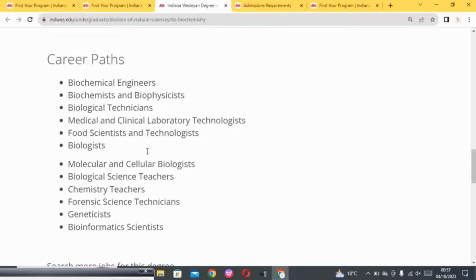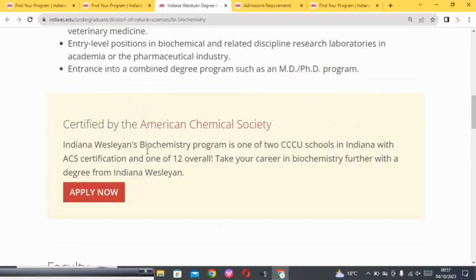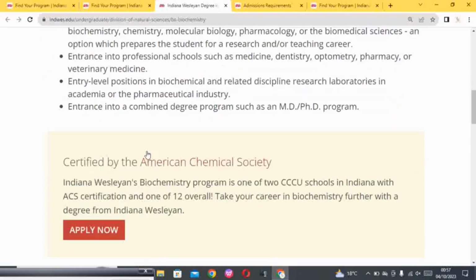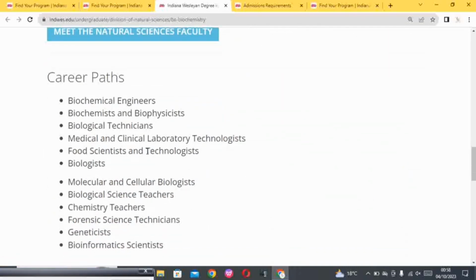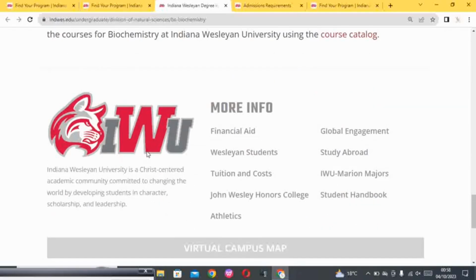And you can see there are very many career paths when you choose biochemistry as a course, for example: biochemical engineer, biochemists and biophysicists, biology technicians, medical and clinical laboratory technologists, food scientists and technologists, biologists, molecular and cellular biologists, biological science teachers, chemistry teachers, forensic science technicians, genetics, bioinformatics scientists. So once you have chosen the course that you would like to undertake in this university, it gives you examples of career paths that you might land into. So this is quite a good university.